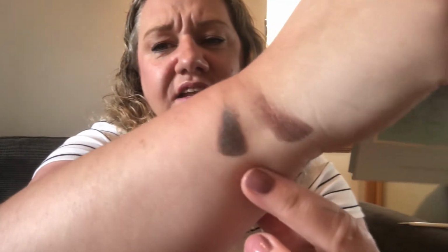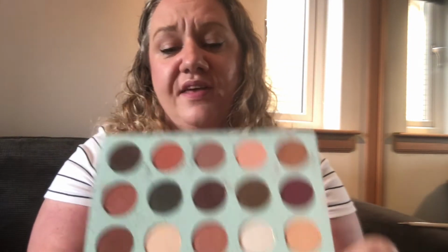So I'll just swatch that one there, and the greeny looking one. Oh, it actually looks like greeny brown. Wasn't expecting that. So yep, I'll do a look with this. Definitely something that I need to have a play around with. So that's going in my keep pile, which might end up really big, I imagine.